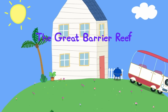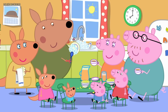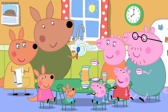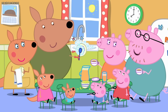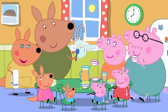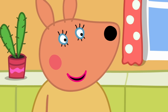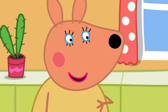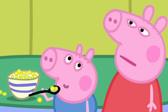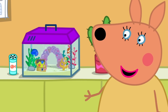The Great Barrier Reef. Peppa is on holiday in Australia at Kylie Kangaroo's house. I love it here at your house, Kylie. Yes, I could stay here forever. It's great having you all stay, but I will have to go to work today. What is your job, Mrs. Kangaroo? I'm a marine biologist. What's that? I study sea creatures, like these little fish here.